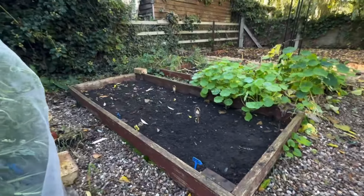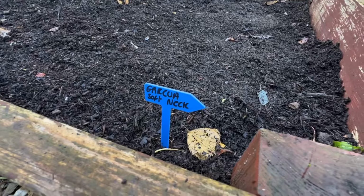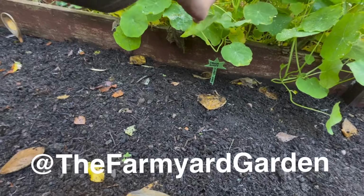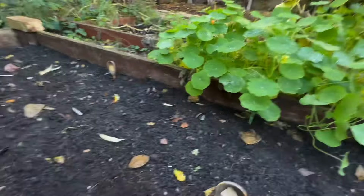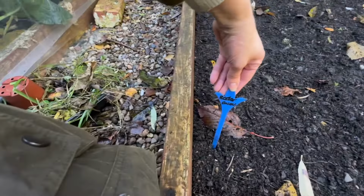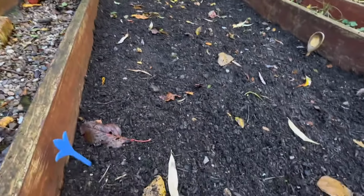In this bed I've got my onions and my garlic. I have got some Garkua softneck. I've got some elephant garlic over there. I've got some cork white hardneck garlic, which the lovely Claire at the Farmyard Garden gave to me when we were at Malvern. So that's in there. And then over here I have got all of my onions. They are radar onions, all of them. So we will see how they do.